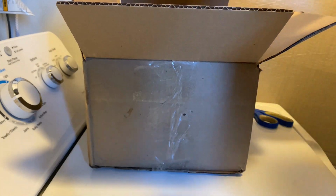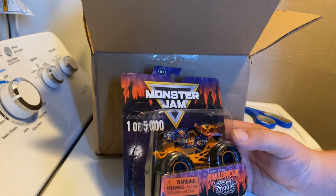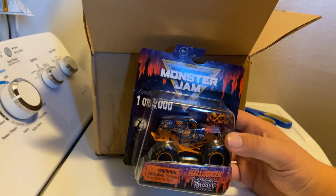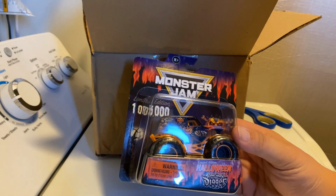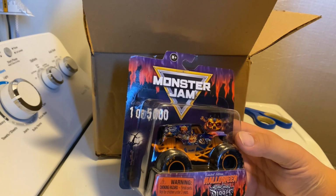So here is the first truck, and a very cool looking truck nonetheless. There it is, Son of a Digger, the Halloween limited edition, 1 of 5,000. Very nicely packaged. I love this. As you guys know, Halloween is my favorite time of the year, and I really love this card art. This is actually really sick. I honestly think the Halloween trucks are my favorite ones from Spin Master.